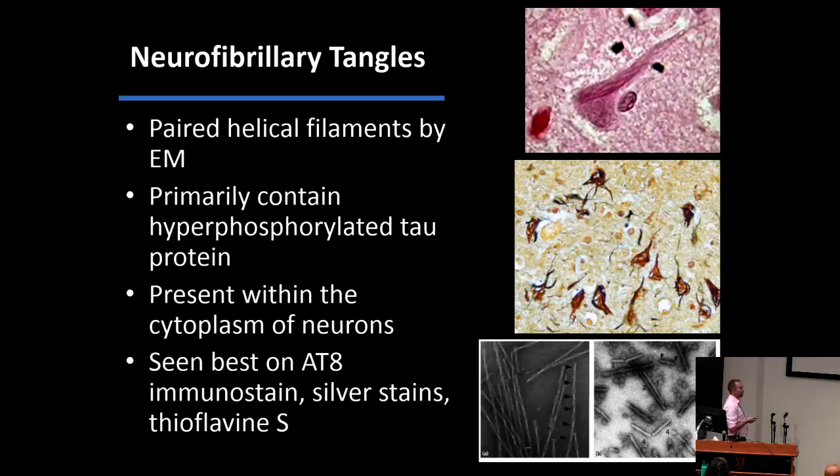So tau is a microtubular associated protein that helps to support the axons in the cytoskeleton of the brain. And in AD, it becomes hyperphosphorylated and forms these long fibrils. And they tend to pair up together by EM. Okay, do you think I'd do EM on brain to make this diagnosis? Nah, this is solely for testing purposes. We have stains now that can show these things to us.